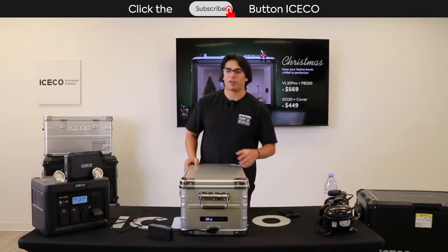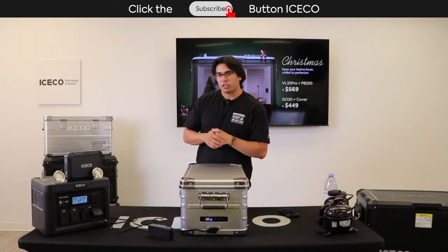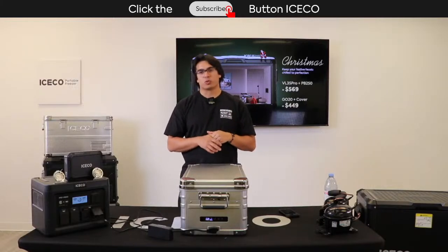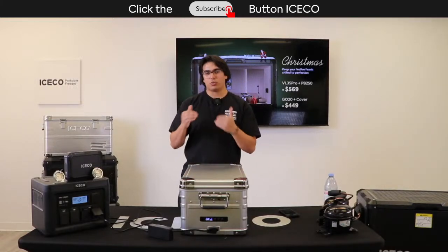And again, you have your max and eco mode, where max mode is a performance mode. Pretty much, if you want to kick on all gears, you want to go full throttle and reach that temperature as quickly as possible, then max mode will be certainly ideal to reach that set temperature and maintain it to that exact degree.